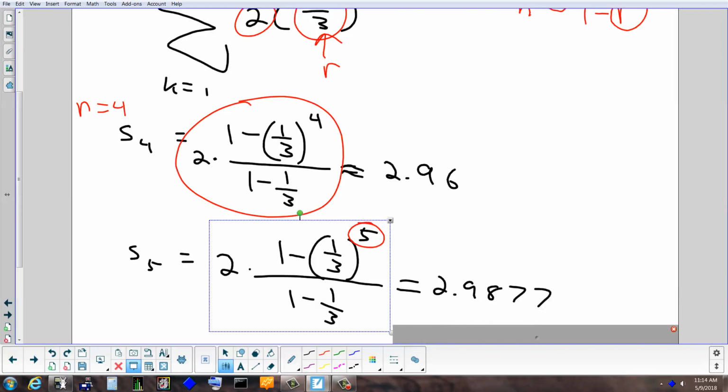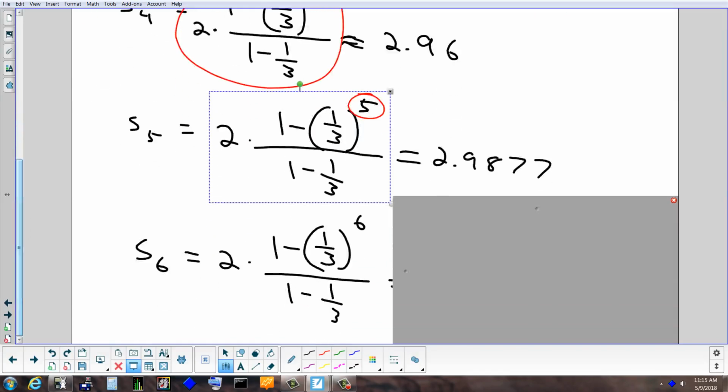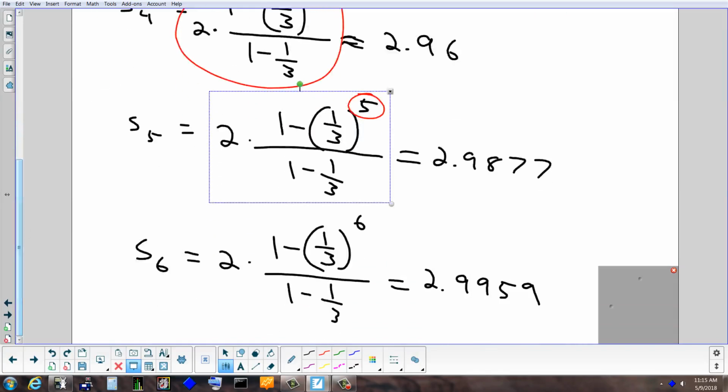So just by adding up the first 5 terms, what does it look like they're getting pretty close to? 3. Okay? It's not like you need to add up the first 700 terms to see what it's getting close to. If you add up the first 4 or 5, you can already see it's getting close to 3. And then I did the 6th, and that gets even a little closer to 3.